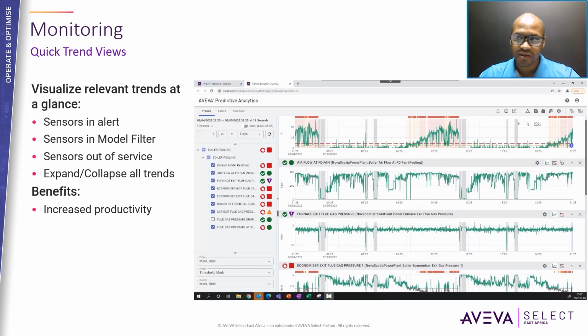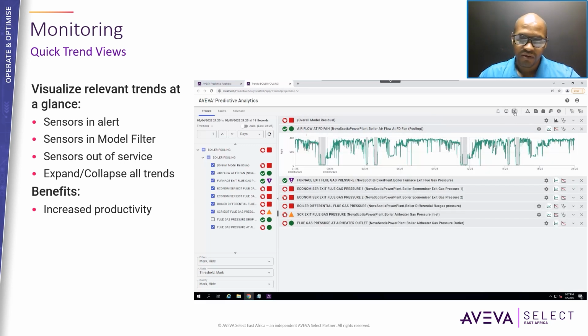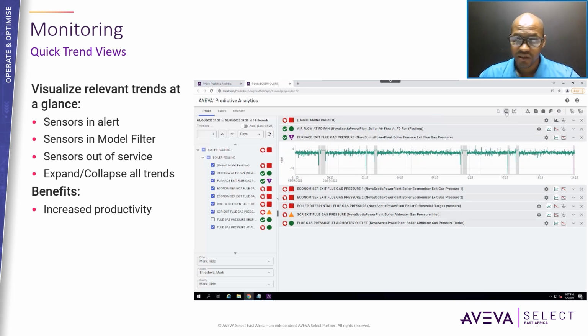Next, we're looking at the trend, a quick trend. So some changes have been made to make it a bit more streamlined. So you can visualize the relevant trends in the graphs. You can look at your sensors, you can look at your model filters, you can look at your sensors that are out of service, you can expand, collapse all the trends, and this also increases productivity. If you only want to focus on one trend, you can also do that as well.